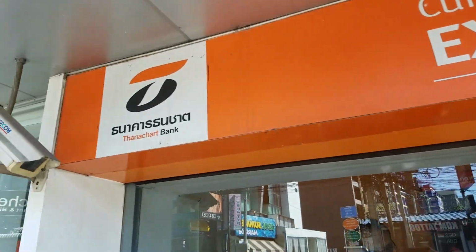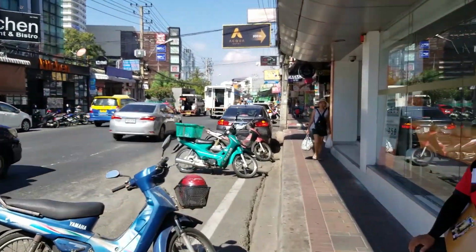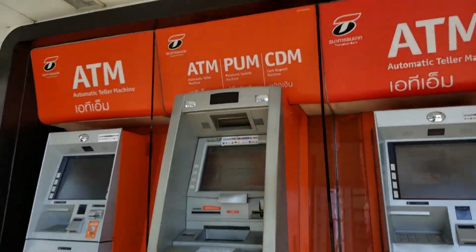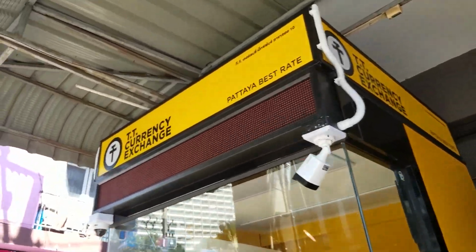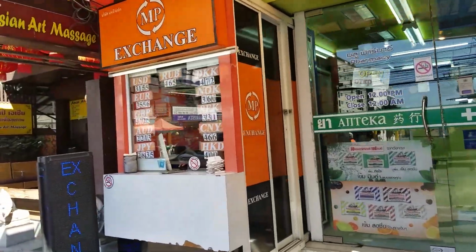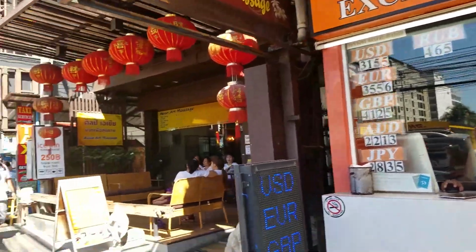Currency exchange, Western Union, some Thailand bank. Kind of just see another exchange place, and then literally we walk 50 feet. I mean, here's some ATMs. Walk another 50 feet. TT currency exchange. So crazy, huh? Here's another currency exchange right next to a pharmacy, and their rates are 31.55. So yeah, that's the same as TT.